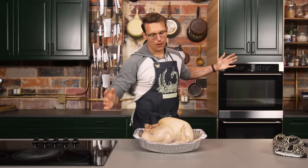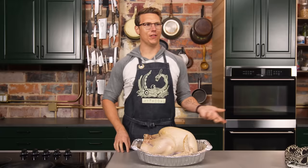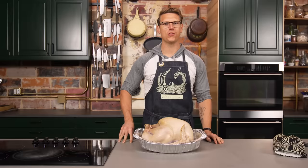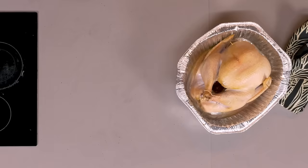There's a couple options here. What we could do, foil tenting is a big thing. I don't like that because it makes the skin rubbery, but also we're screwed. This has happened to me before too. I tried to spatchcock a turkey and they're like, a spatchcock turkey only takes an hour to cook. And then I put it in for an hour and it was like 87 degrees. And I'm like, thanks, Serious Eats. What I would do, screw it, I'm doing it. I'm doing it.